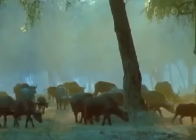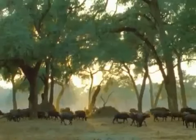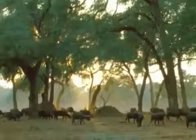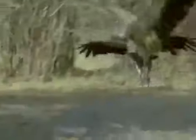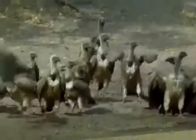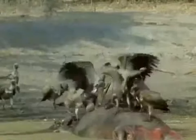Beneath the acacias, thousands of hooves render the dry vegetation to dust. Death is in the air. Vultures benefit from the ultimate misfortune of others. The old bull hippo has lost his fight for life. Hyenas have already ripped through the tough hide, enabling the scrum of vultures to get to work.